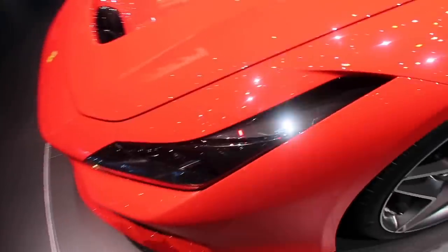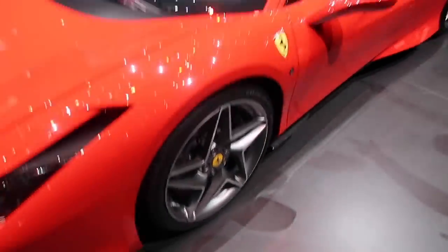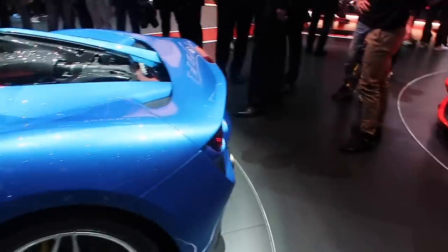Look at this. These are all the brake cooling, etc, etc. Very nice. I feel like you can only have a blue Ferrari though when you've already got a red one. I'd have to go red first before I bought blue. Can you get off that, you child?